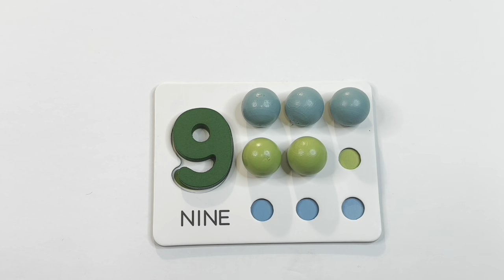Diamond. This diamond is blue. Blue diamond. Blue diamond. Diamond.